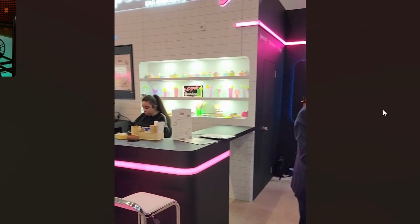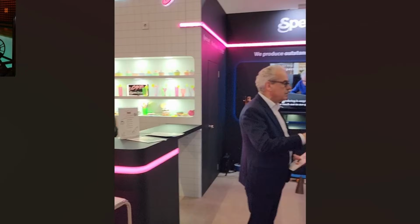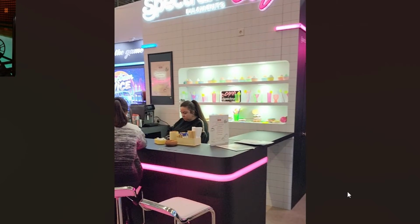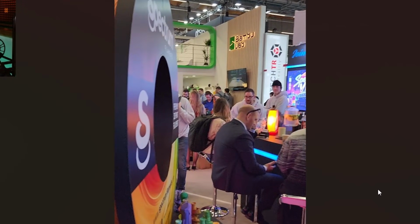This must have been, I think, yeah, the Spectrum Filaments. This, I think, just from a marketing standpoint, is a very, very cool thing to have set up. It was this very retro coffee bar that they had set up, just with all of the different colors. And that is a color that we need to come out with in PCTG, that style of pink and that shade of blue.